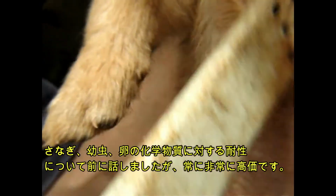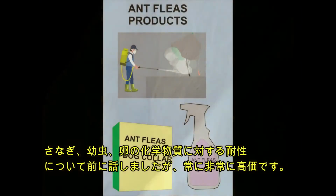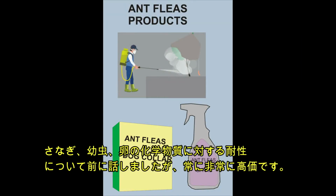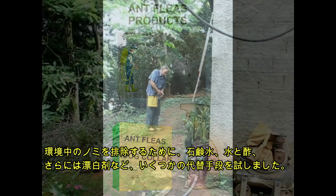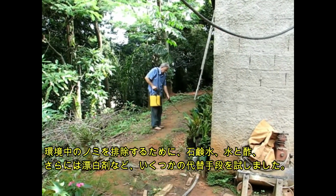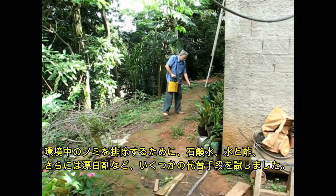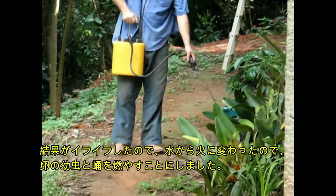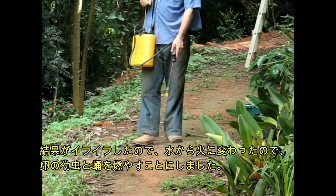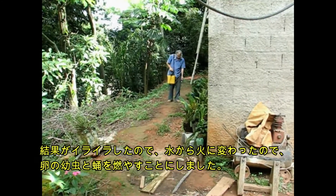I told you before about the resistance of pupae, larvae, and eggs to chemicals, which are always very expensive. To eliminate fleas in the environment, we tried several alternatives: soapy water, water and vinegar, and even bleach. As the results were frustrating, we turned from water to fire. We decided to burn the eggs, larvae, and pupae.